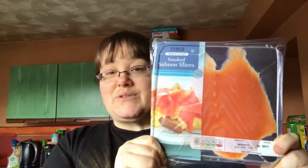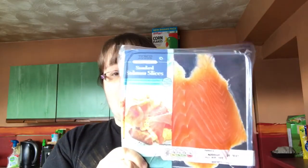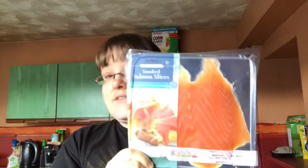Then I have got some more smoked salmon. I really enjoyed it when I had it last time. So yeah, I've got smoked salmon, which is free, and again it's got all the omega-3s and the oils in there. So yeah, got some more of that. I'm gonna probably have it the same way as I did last time because it was really nice on the corn fins.